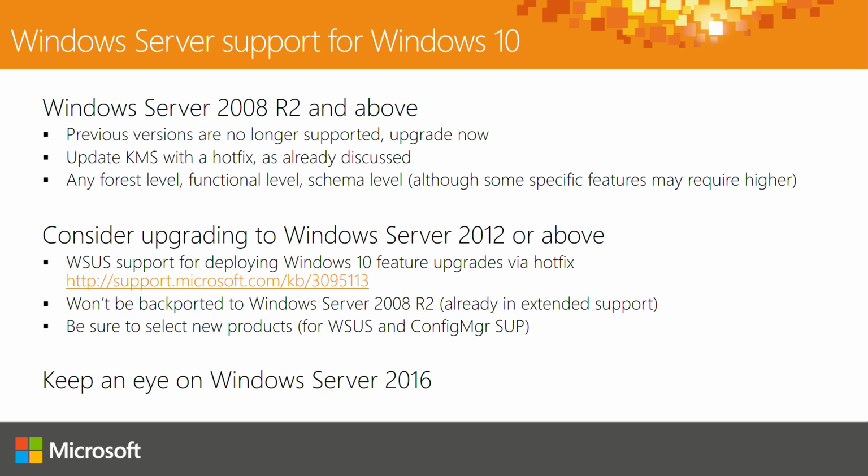So pretty much anything you have should be fine with Server and AD, but you may want to look at moving to at least Server 2012 or above, primarily for WSUS. If you're using WSUS standalone today, or if you're using Config Manager with a SUP, where the SUP is basically a WSUS server behind the scenes, you need the new version in Server 2012 or above in order to be able to deploy Windows 10 feature upgrades like they were updates. Behind the scenes, it's really doing an in-place upgrade, but you can do more of an update type deployment. It just requires the new version of WSUS in order to do that. The version on Server 2008 R2 won't support that and won't be updated, primarily because Server 2008 R2 is in extended support, so we're not adding new features to that release.